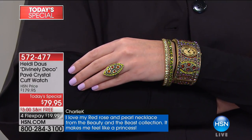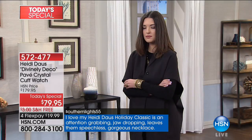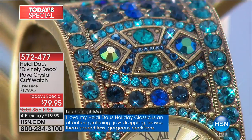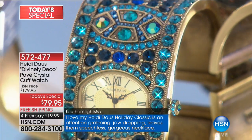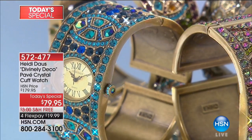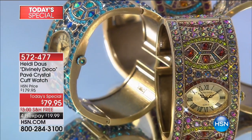There are 437 separate stones in each one of these watches, 465 in the medium large, for a total of over 6 million stones set for this day. Can you imagine? For this day. So girls, as you know, we work tirelessly, and our watch girls work so hard to bring you the most spectacular watch that we've ever brought to HSN.